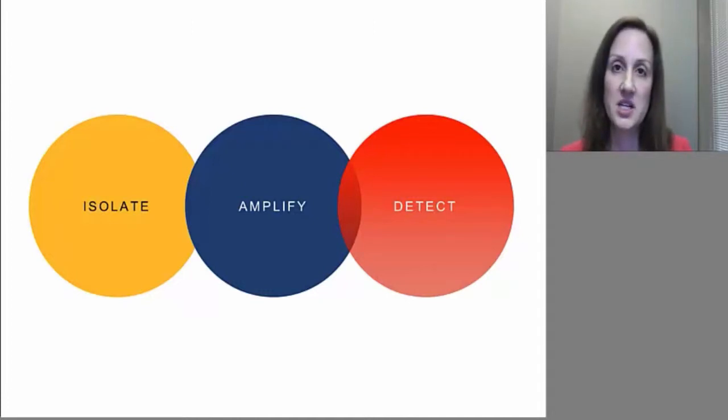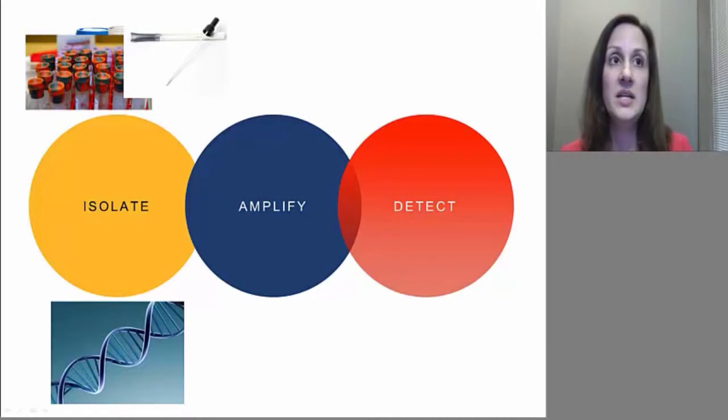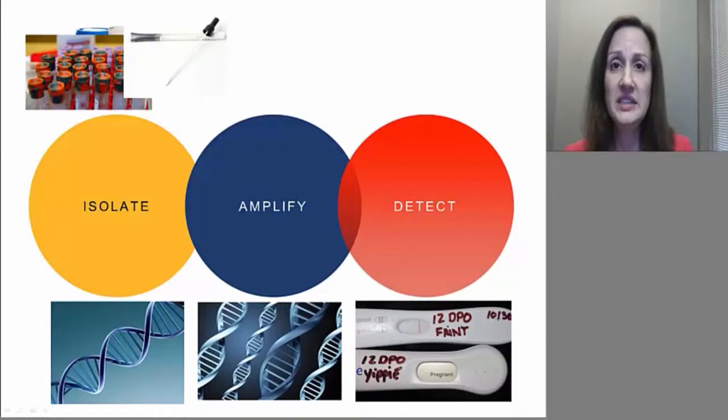In order to create a molecular diagnostic that can detect a disease using DNA or RNA from a human sample, we need to follow three basic steps. The first one is isolation from the human sample. We look at urine, we can look at swabs, we can look at blood. We need to get the DNA or the RNA or other nucleic acid out of the human sample. Usually there's not a large amount of this material in order to make a diagnosis. So we either need to amplify the nucleic acids that are there or alternatively amplify the signal that those nucleic acids generate. Finally, we need to detect these nucleic acids.